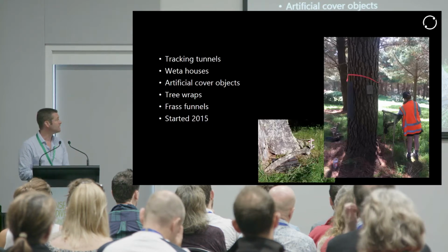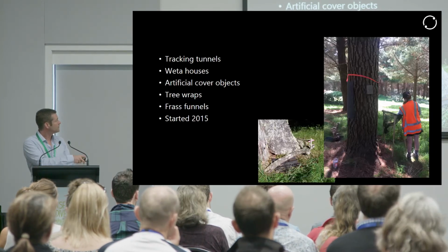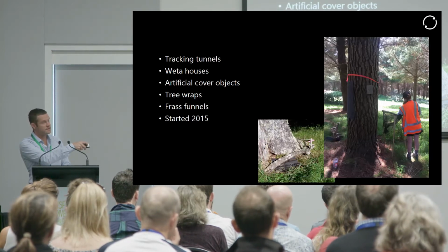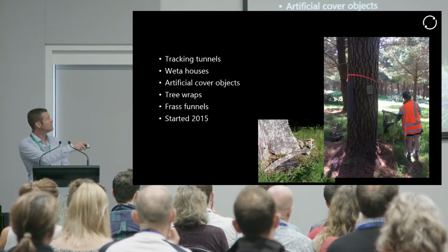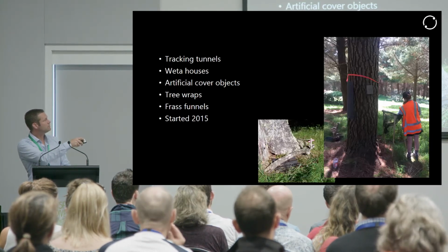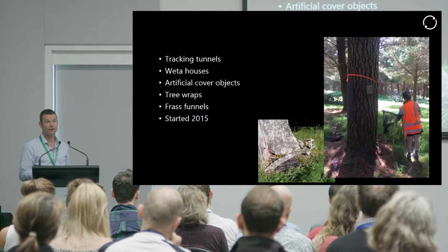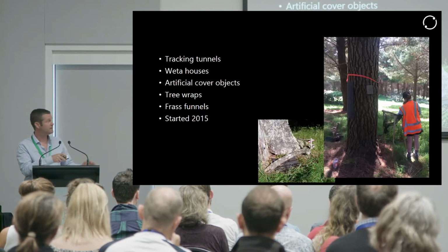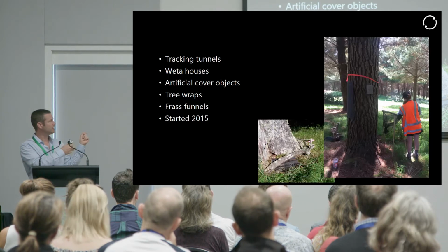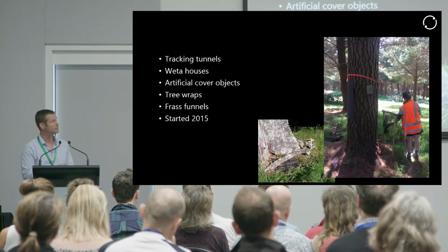And this picture shows the various devices we're using to monitor native species. You can barely see it here, but I'm sure you've all seen tracking tunnels before. There's a small tracking tunnel there for things like rodents, lizards, and weta. We have weta houses, and we also have things called tree wraps, which some of you may have seen before. These are designed for sampling geckos. So geckos will shelter underneath it. It's a sheet of high density foam just nailed onto the tree. You come along, peel the foam back and look underneath to see if there are any geckos sheltering under there. And we also get lots of invertebrates in those as well.